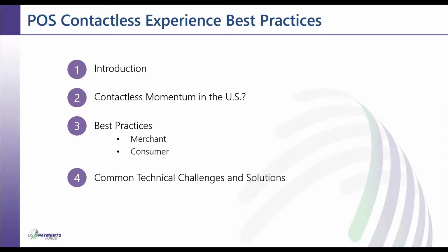And we'll address some of the technical challenges that must be overcome to optimize the consumer checkout experience and some recommended solutions for those challenges. Next slide.